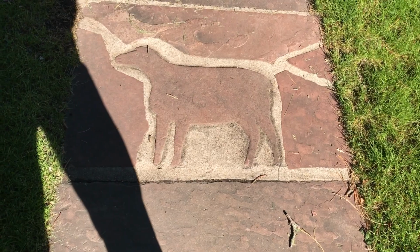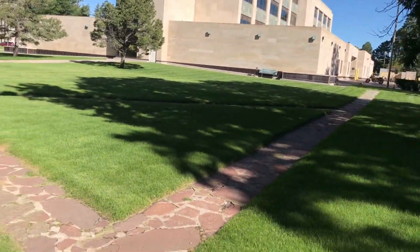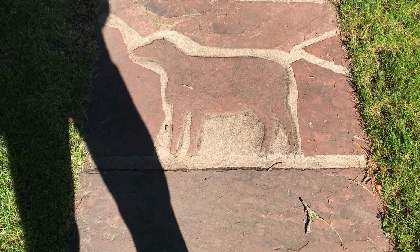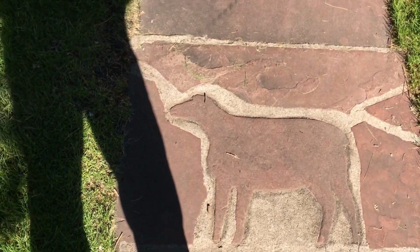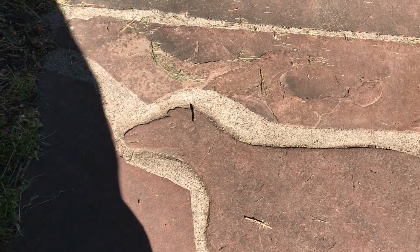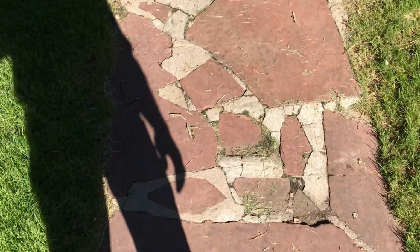and see some of these carvings that still exist out here on the south lawn of the Barrett building, in what was once Cheyenne City Park. So the next one up the pathway here is a sheep. A little bit of detail here on the head. It's not fine art by any means, but I still think it's pretty cool.